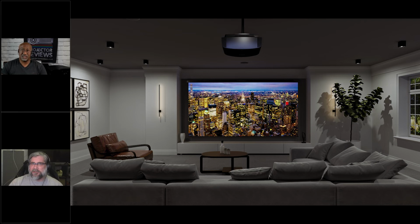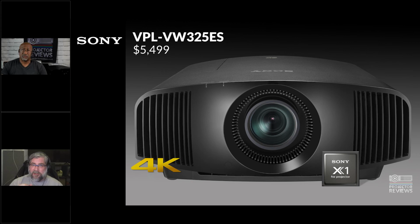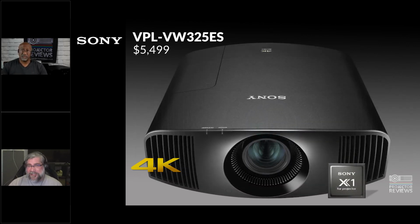It's a great leveler, right? It enables us to push the technology forward while still being able to offer great value. When you think about it, the VPL 325 replaces the 295. When it comes out, it is going to continue to be the least expensive native 4K projector on the market. But that doesn't mean that it's a cheap projector. It's the same SXRD panel that's on our $60,000 projector.